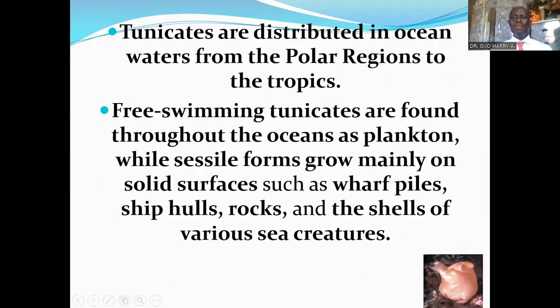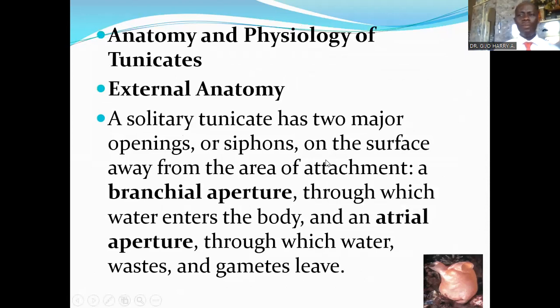Tunicates are distributed in ocean waters from the polar regions to the tropics. They are found in the oceans. Free-swimming tunicates are found throughout the oceans as plankton, while sessile forms grow mainly on solid surfaces, such as wharf piles, ship hulls, rocks, and the shells of various sea creatures. They also get attached to the shells of various sea creatures.